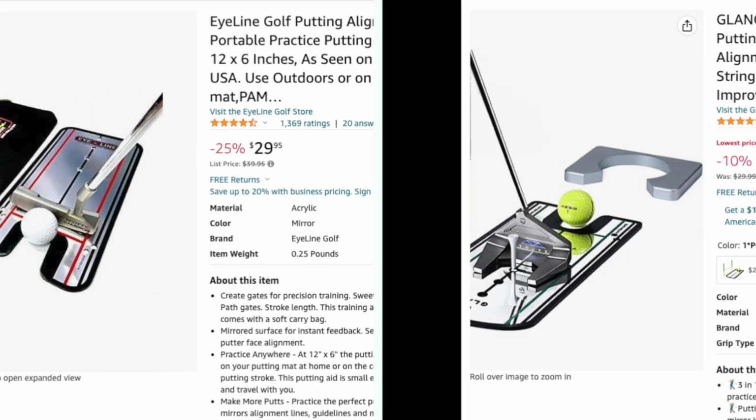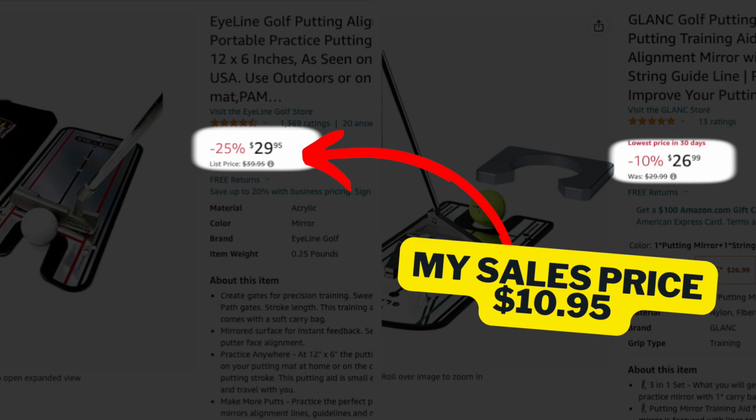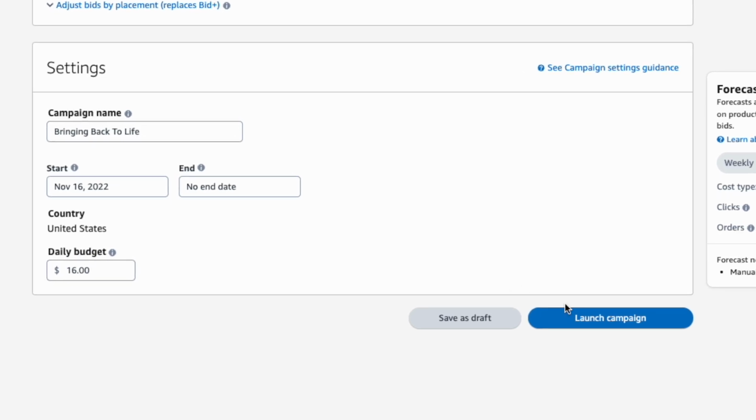Next, I checked each of the competitors' listings to make sure I was still priced below theirs by at least 10%. This is important because I need a competitive advantage over those competitors who have over 100 reviews. From there, I finished setting up my campaign and capped my daily budget at $16. It's okay to let this campaign run even though I don't have stock at Amazon yet. Amazon won't begin advertising my products until I have stock available.